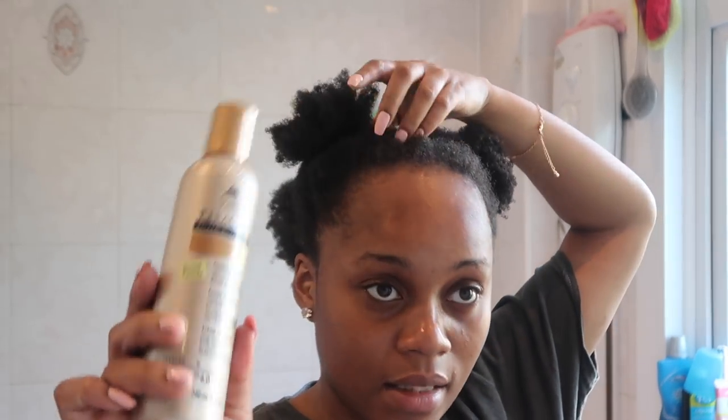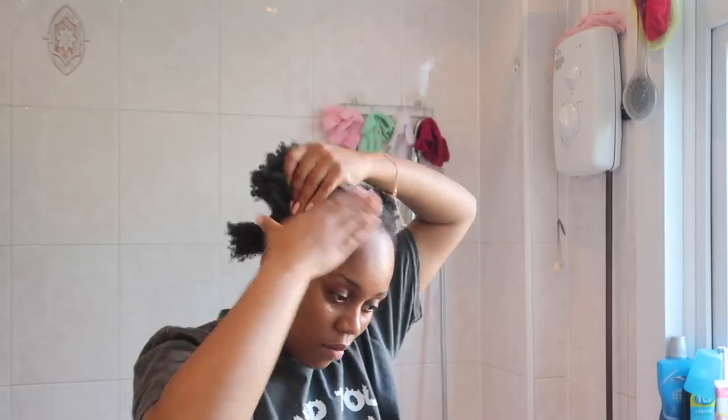Then they sent me the Keracare Natural Textures Cleansing Cream, sulfate-free moisturizing curl wash. Also sent me the Keracare Styling Wax. What I'm first gonna start off with is this Keracare Cleansing Cream. I usually always wash my hair in sections just so it's easier, less tangling.